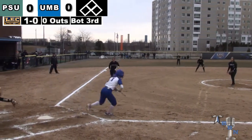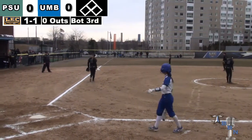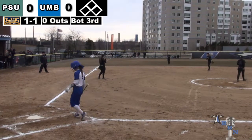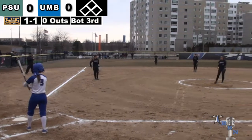The 1-0. Looking to bunt her way on right there. That's going to be a strike. Braga's been very good in the field today. Had a rough time at the plate so far. Slapping the ball and just always seeming to find an infielder right away.